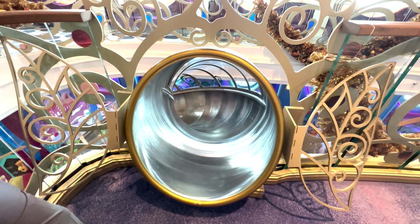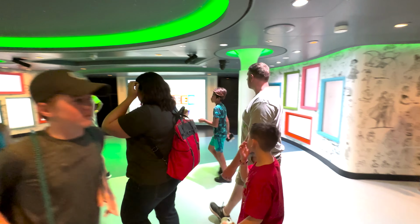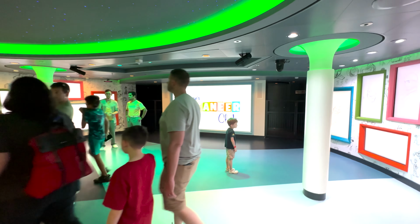So now let's slide down to deck two, which is our final deck on this tour. So deck one is just really for getting off the ship as well as the medical center. So the Oceaneer Club is just absolutely an excellent addition to the ship. I mean, I'm absolutely blown away by everything in here.